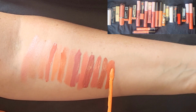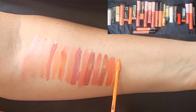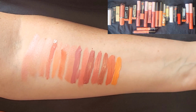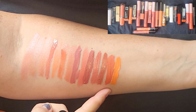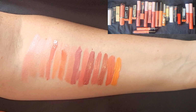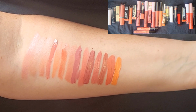The second We Makeup one is fluorescent, like traffic cone orange. Look at that color. And they dry down really well and stay. I love these. How unique is that? I don't even know where I would have put it in this line, trying to go lightest to darkest. Obviously it's lighter, but it's also more yellow and bright.